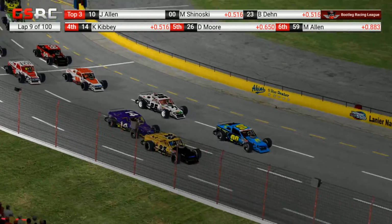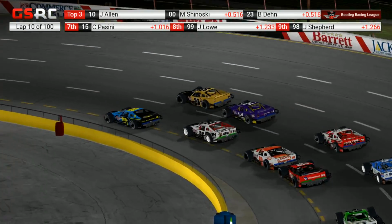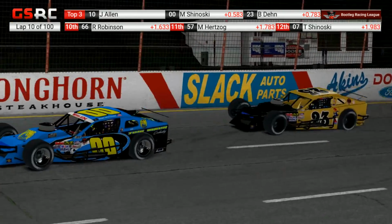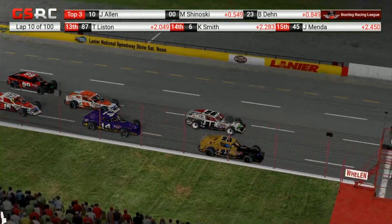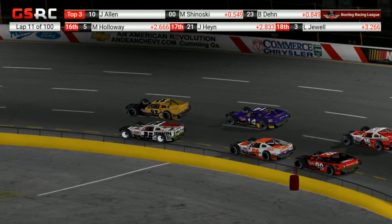Donnie Moore. Go ahead, Taylor. Donnie Moore's trying to get a good run on the inside, though. Just a little bit blocked with Shinosky in front of him, but it looks like he gets by Kibbe. Now works on Dean. Going down into turn 3 and 4. Wheel to wheel right now. Keeping it clean as best they can. Donnie Moore trying to sneak into the 3rd position.